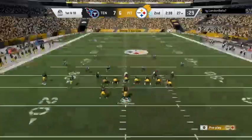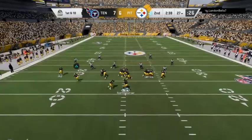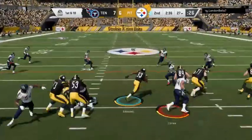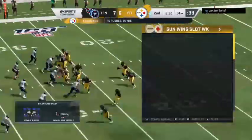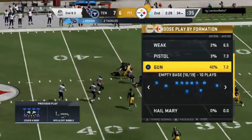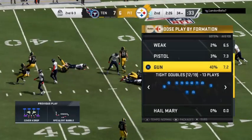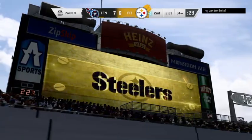The Steeler offense here about ready for their next drive. They'll start on the ground with Edmonds. 7 yards on the pickup there, and it'll leave them with a 2nd and 3. Well, no matter how they phrase it, staying on schedule, staying ahead of the sticks, whatever you want to call it, 7 yards on 1st down, that fits the bill.